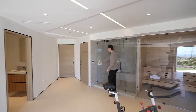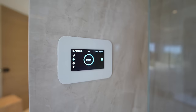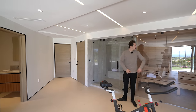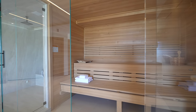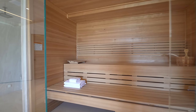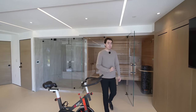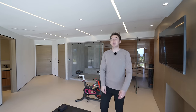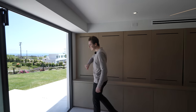You can just automatically do it, and you have these touchscreen controls right here from Mr. Steam. So in case you want that steam shower, not a traditional shower, you can absolutely do that. Now, to the left right here, open this up. This is your glass enclosed sauna section, which is covered, of course, with the wood details. You've got the built-in bench seating here, of course. What a great thing to have in your own property. Cancel that gym membership. You can just come down here every day and you can be in the best physical fitness of your life.